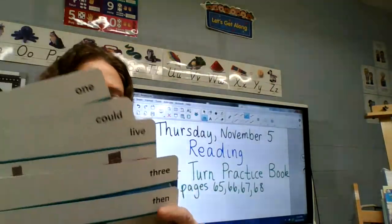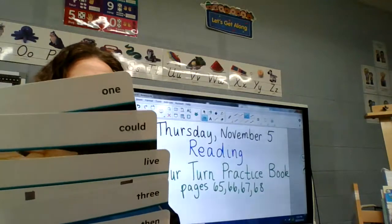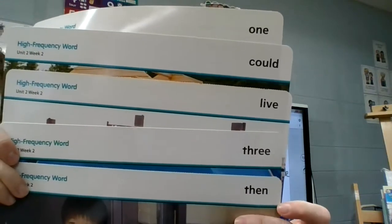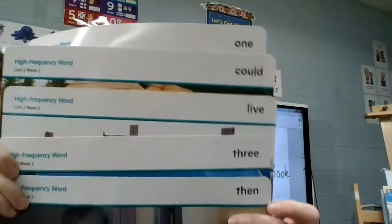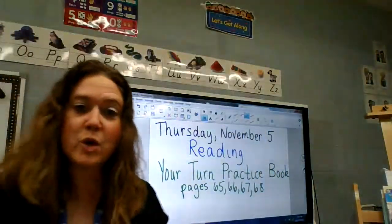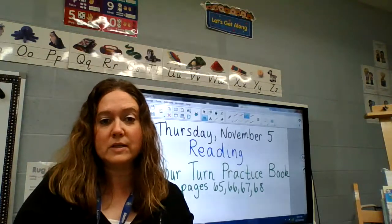And that is the end. So these words, you should be learning how to read these words this week. One, could, live, three, then. One, could, live, three, then. Those are our reading words for this week.